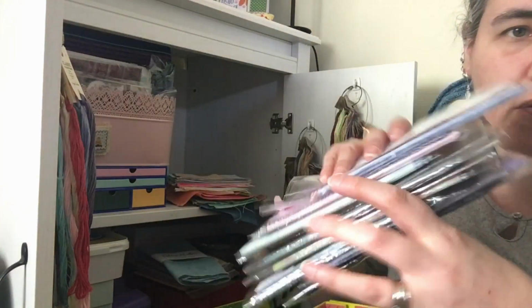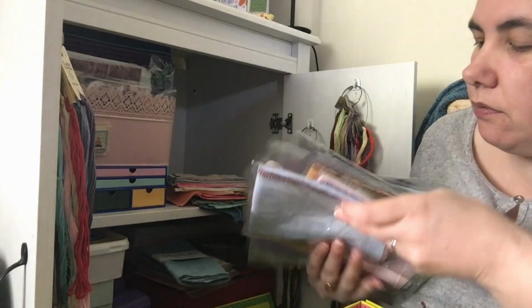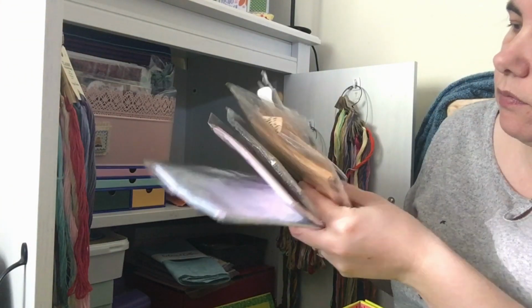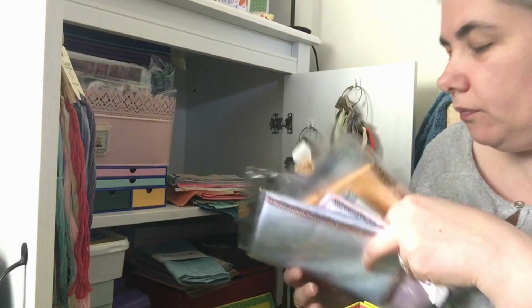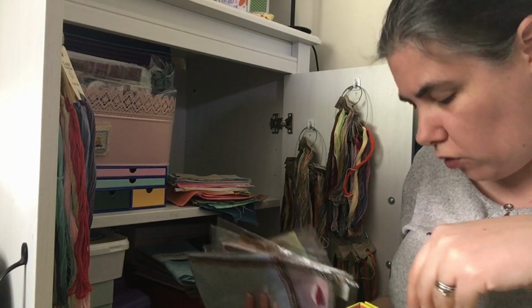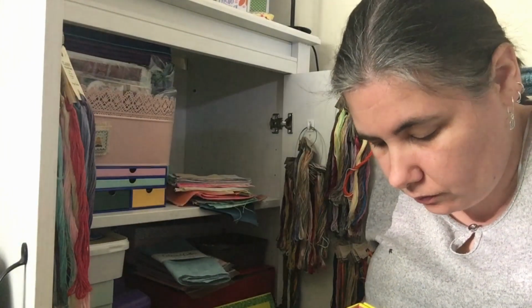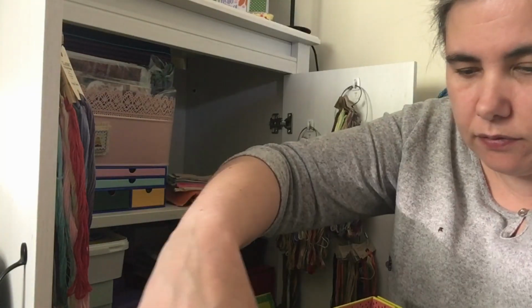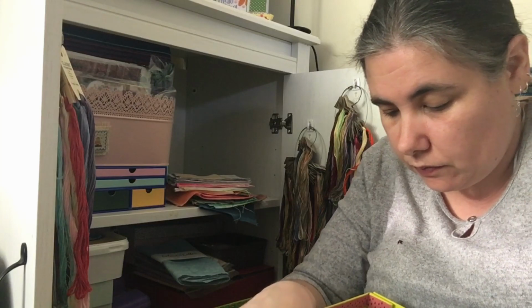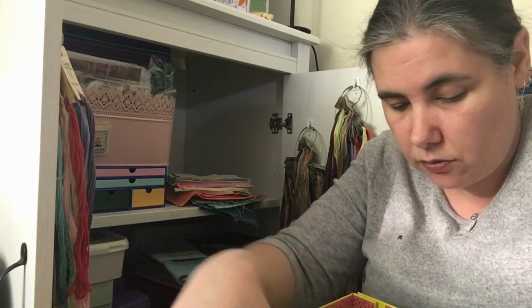So these are my Chromatic Alchemy. Real wide range of colours there. As I said, all 32 count. I think there's one opal in there. And then we have, so you can go at the front, so that's 28.